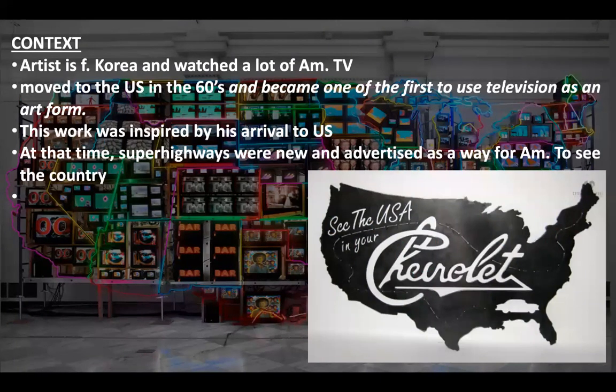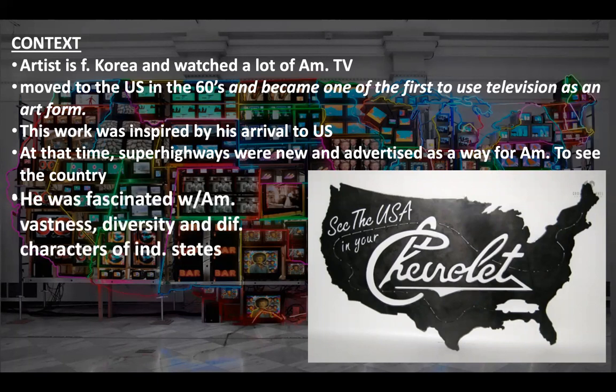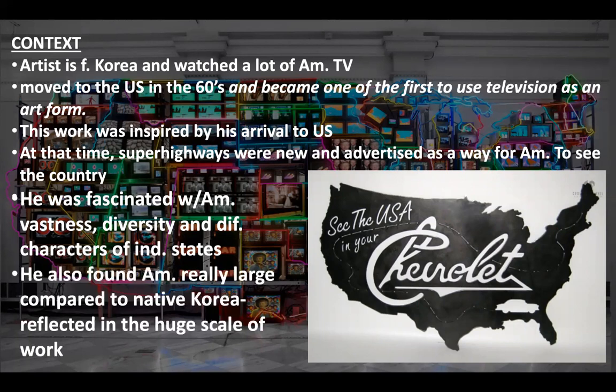There is the slogan that said, "See the USA from your Chevrolet." It's just a cheap way for American families. Y'all pack in the car and drive around the US. So he's fascinated with this American vastness, diversity, and the different characteristics of the individual states. And he also found America really large compared to the native Korea, which is reflected in the huge scale of the work. He's making this large because it seemed very large to him when he got here.